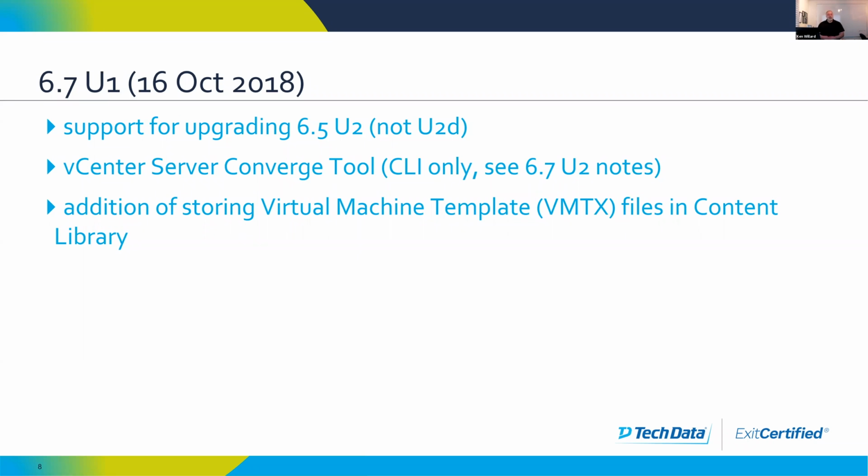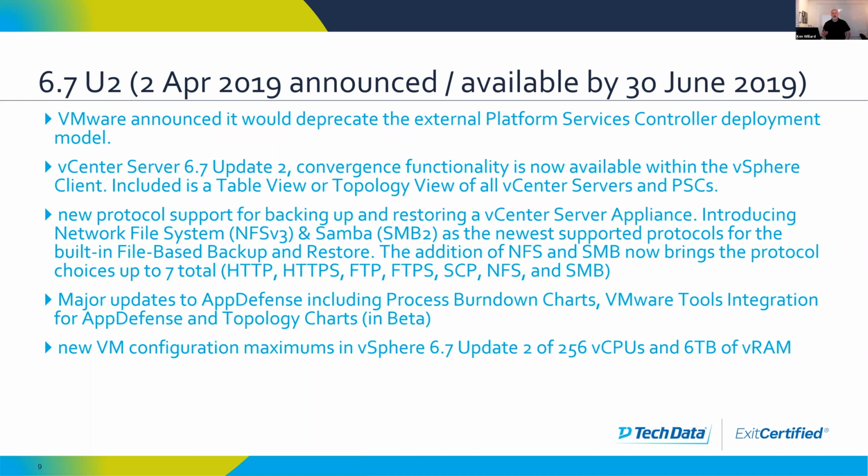And then finally, as I mentioned, just a couple of weeks ago we got 6.7 Update 2. Now, you'll notice at the top, this is a little different. It was announced, but it's not published yet, or at least it wasn't as of the last time I looked.